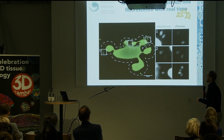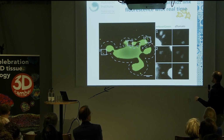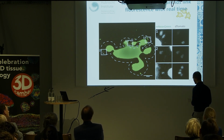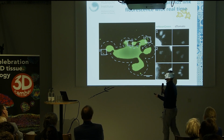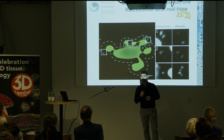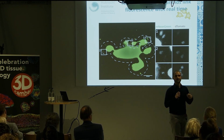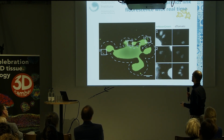So this would be an intestinal organoid that has this chrono reporter system integrated. And like in the primary tissue, we see enteroendocrine cells of all the different differentiation stages. Here, very early on, green, going to then the very late ones, like for example here, that are just red. Now what we can do is put this organoid under a microscope for weeks if we want, and follow the differentiation of individual cells.